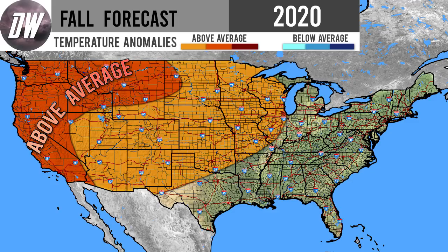Now, we're about to move on, and we're going to talk about where we could have some below average temperatures, and then again, we're going to move on to that exciting snowfall forecast and our exciting overall forecast for fall of 2020.